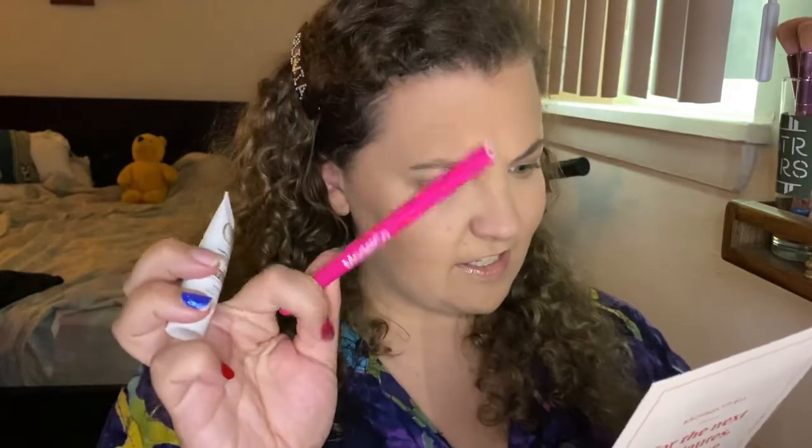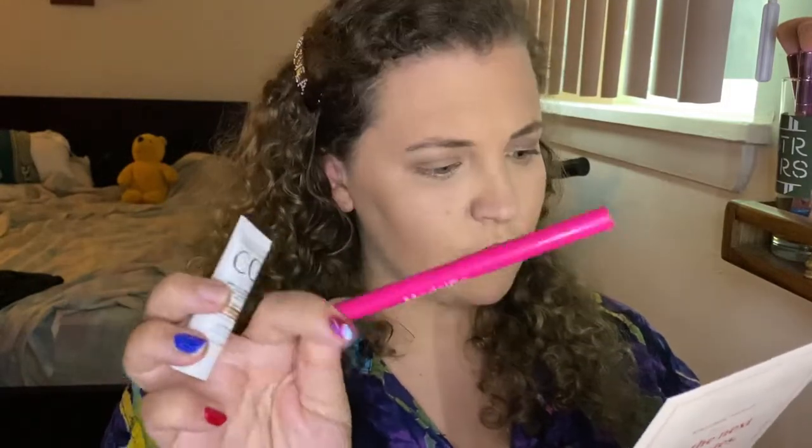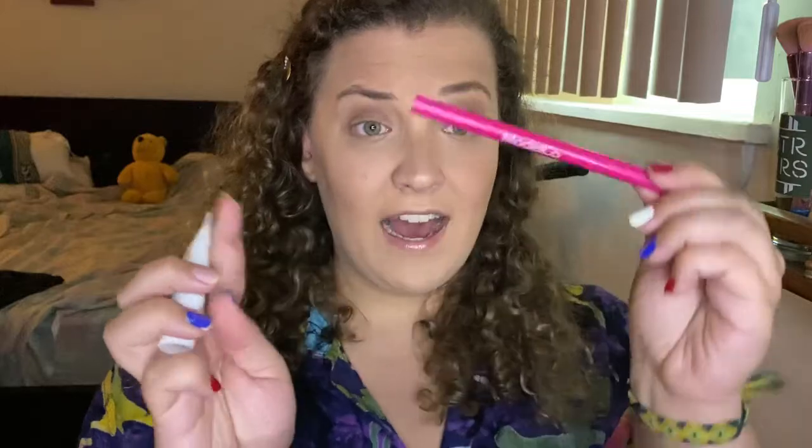So the full size of the Marcel CC cream would be $34. And then this, it does say that it is full size, it would be $18. So this looks full size to me. I couldn't imagine it being bigger than that, but yeah, I really like this item. This is my favorite out of the box so far.